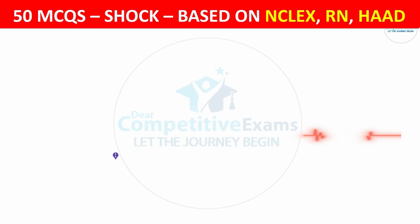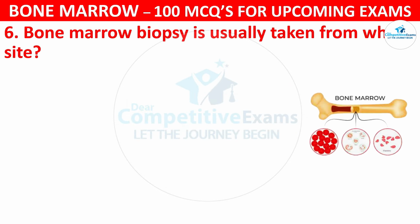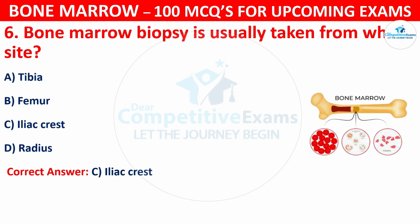Let's continue. Question number 6. Bone marrow biopsy is usually taken from which site? Your options are tibia, femur, iliac crest, or radius. The correct answer is C, that is iliac crest.